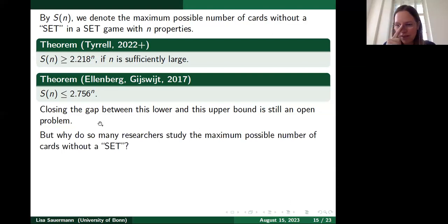Okay, but now maybe a natural question that many of you might be pondering after I've been talking about this for half an hour is, why do so many researchers study this problem about the maximum possible number of cards without a set in an imaginary set game with n properties that you can't even buy in the store? So why would so many people care about that? And why would this research go to top math journals? So that's a very natural question.